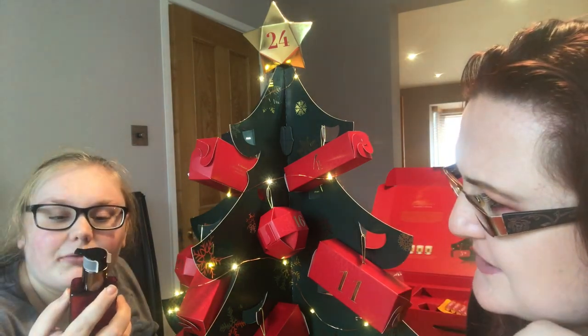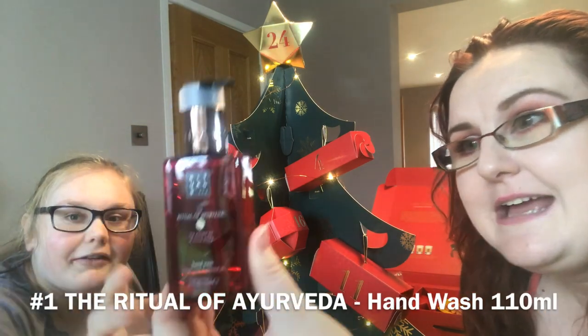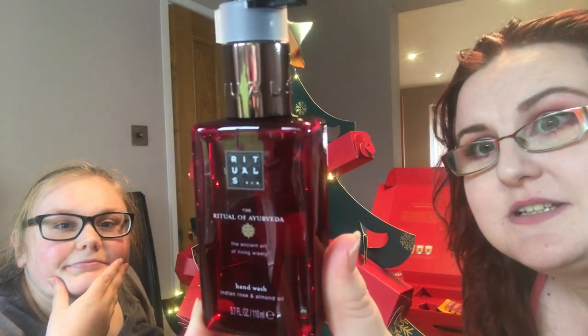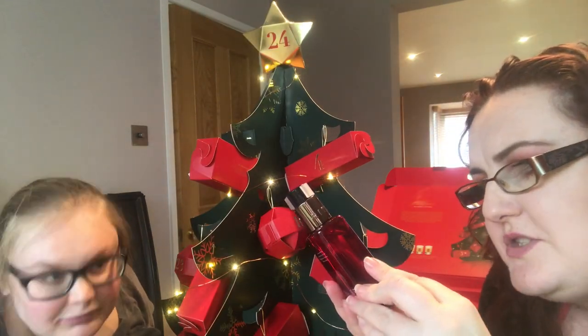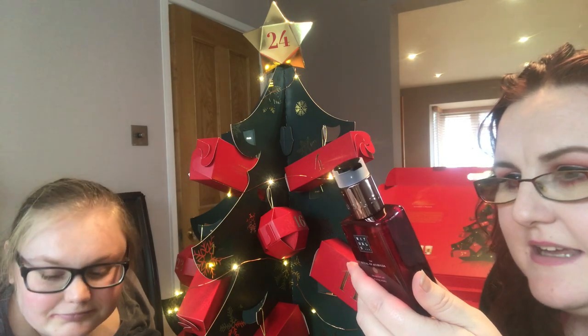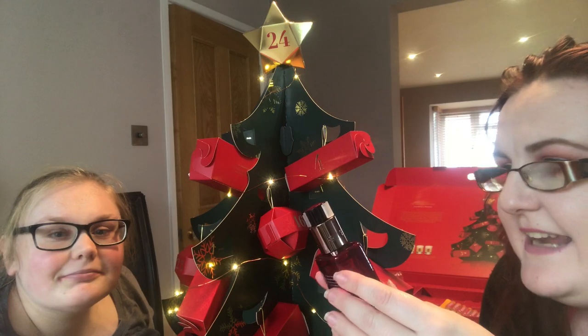Oh, that's Rituals. A big bottle of Ayurveda. Look how big that bottle is. Is that hand wash? Yeah, this is a hand wash. Rituals of Ayurveda, the ancient art of living wisely. Cleanse with intention and allow the gentle sound of flowing water to wash away the stress of the day.